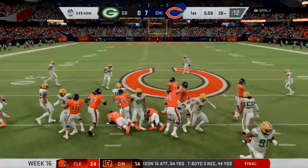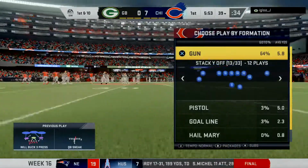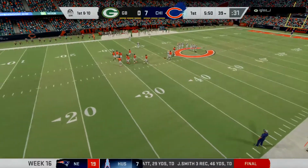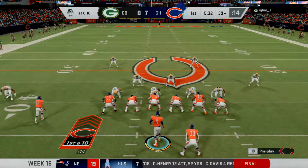They'll try and sneak it here. And they will touch him down, but not before he gets the first. Only a yard there on the keeper, but that's all he needed. First down. There may have been a little bit of an element of surprise there. Third and inches, and they go quarterback sneak. I still feel like this is a play that often is reserved for fourth down.